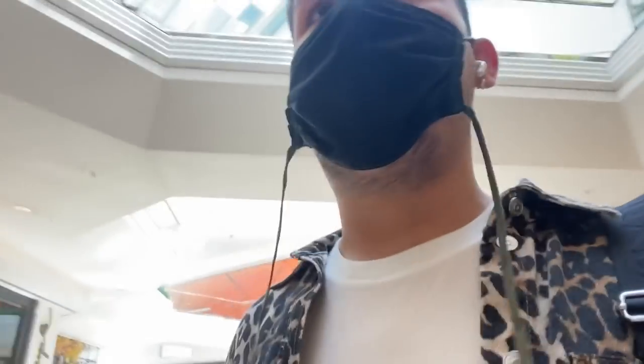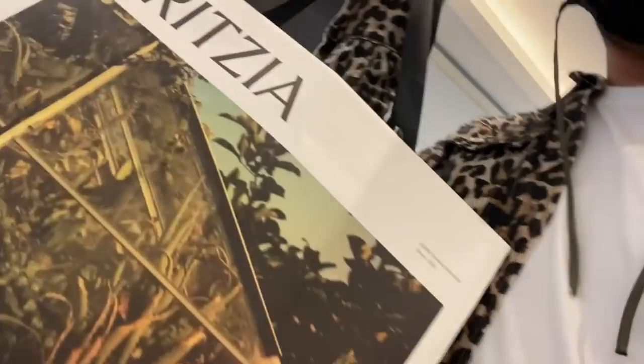I got the jeans. I got the $50 AGOLDE jeans. AGOLDE never goes on sale. I always considered buying some full price, which I have in the past. I bought a pair of shorts and they were full price, but they just ended up not working out for me. But I can't believe I got them for $50, guys. AGOLDE never goes on sale.